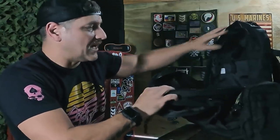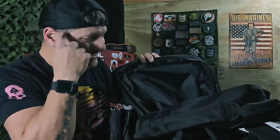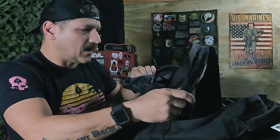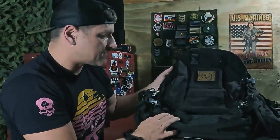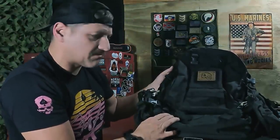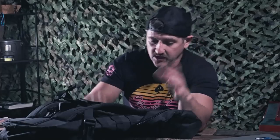Now, what I would like to see in here is maybe a mesh organizational pocket right here or some other pocket in this space. Would be kind of nice. That's the only thing I can think of offhand with this pack. Overall, it's a great pack. It's the second one I've gotten from 3V Gear, and top quality. Never had anything break, tear, damage, or any other issues with their packs. And if I did, it's all good because they have a warranty. So really can't go wrong with it.